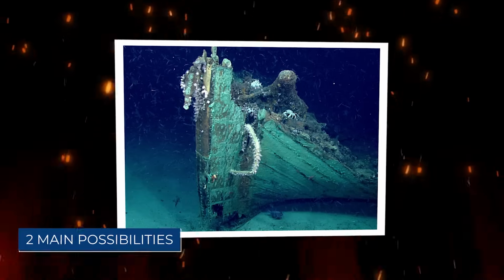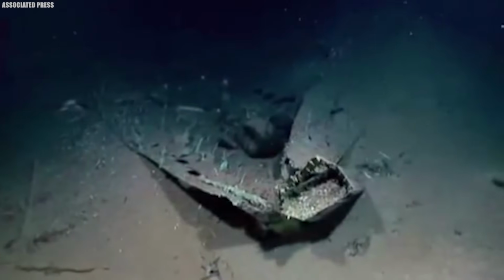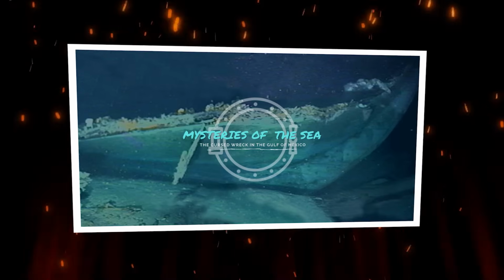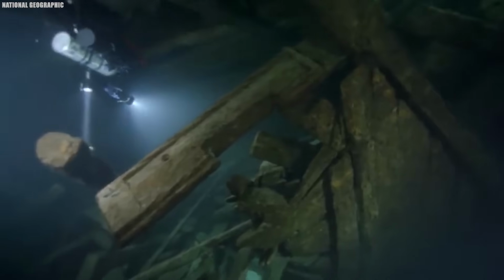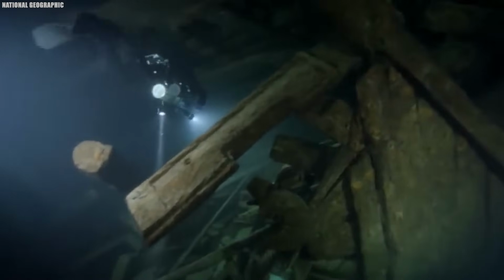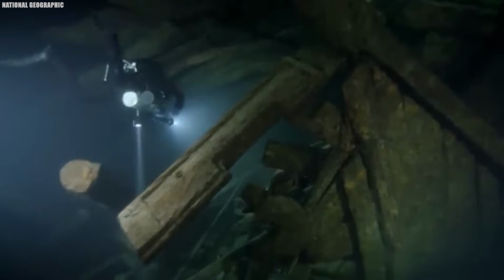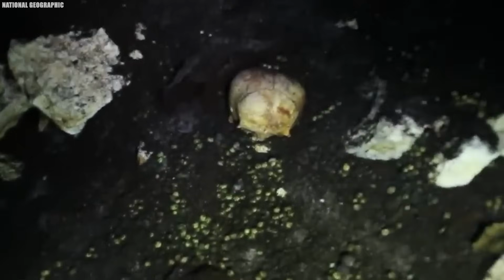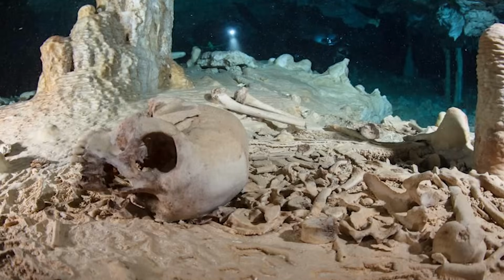There are two main possibilities. The light source could be a diver behind the whale shark, with their light reflecting off the water in the shark's mouth. Another possibility is that the fish in the image isn't actually a whale shark, but a different species entirely. There are some deep sea fish known to have bioluminescent mouths that they use to lure prey or communicate with other fish.